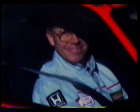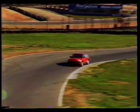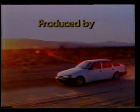It's obviously a car that's a ton of fun, even for a professional racing driver like Moffat. I'm Tony Porter. This is Drive.